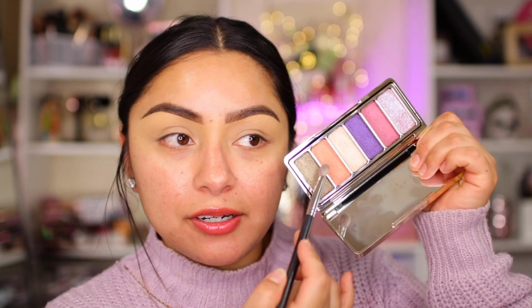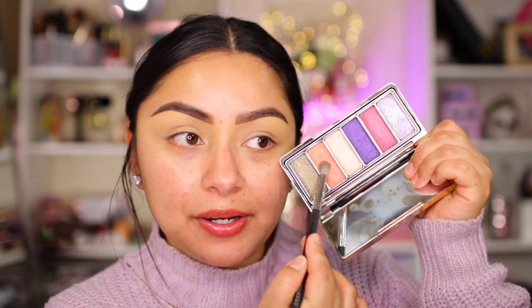It really doesn't matter because we're going to be playing around with shimmers, and whenever I play around with shimmers, I do like wetting my brush just so that I get the most vibrance out of these eyeshadows. For first impression tutorials or whenever I am reviewing any type of eyeshadow palette, I do like to implement as many eyeshadows from the palette so that you guys get an idea of how they look and how they work on the eyes.